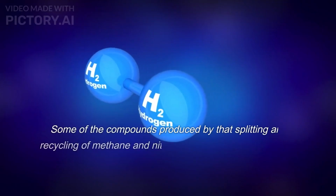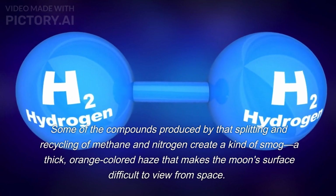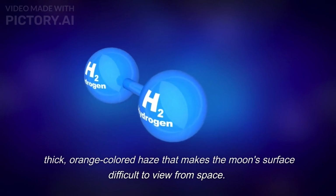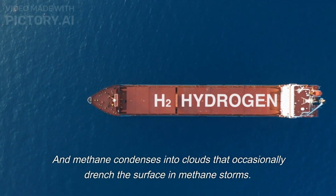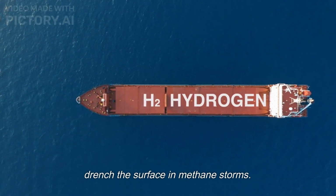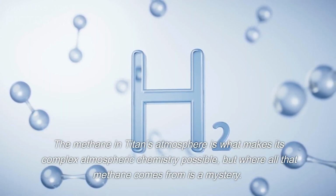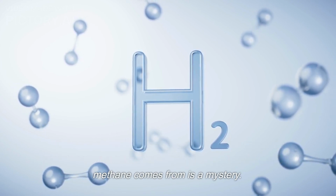Some of the compounds produced by that splitting and recycling of methane and nitrogen create a kind of smog, a thick, orange-colored haze that makes the moon's surface difficult to view from space. And methane condenses into clouds that occasionally drench the surface in methane storms. The methane in Titan's atmosphere is what makes its complex atmospheric chemistry possible, but where all that methane comes from is a mystery.